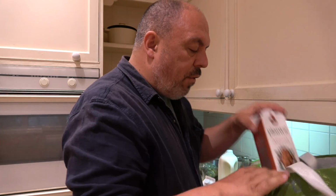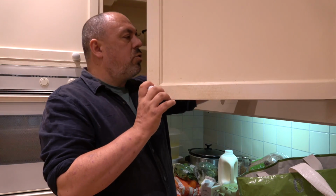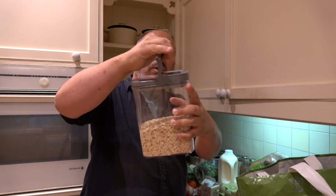And then for my, what do you call them, oats. So I have these oats. I also got these pots from Waitrose. Lovely they are as well.